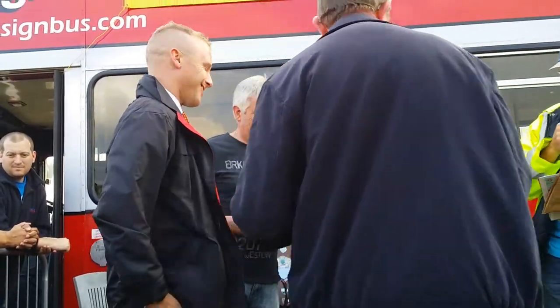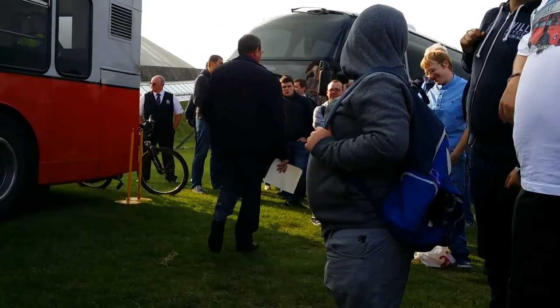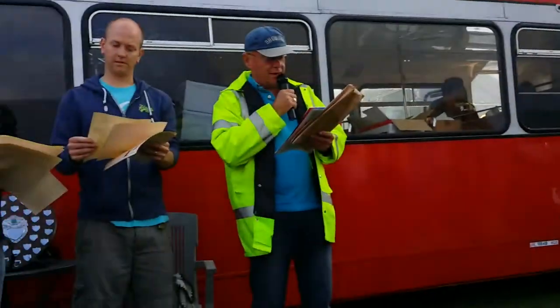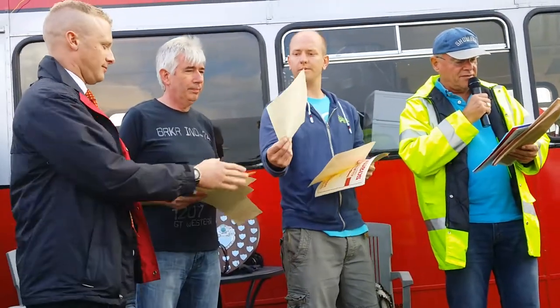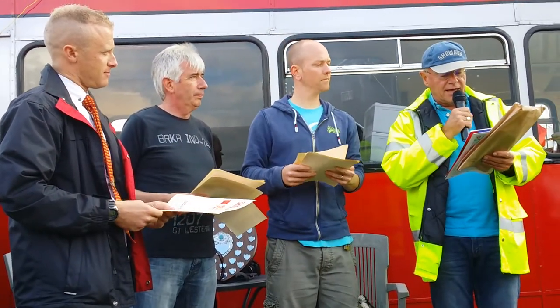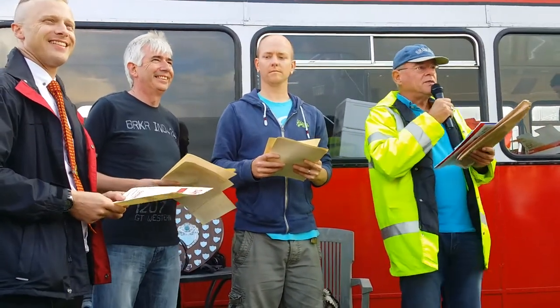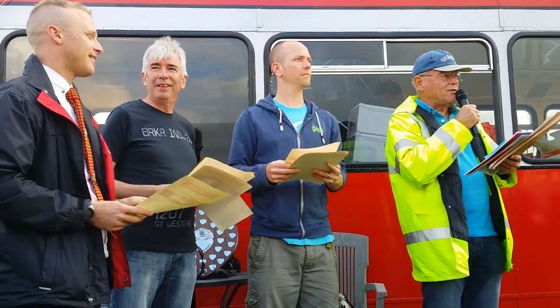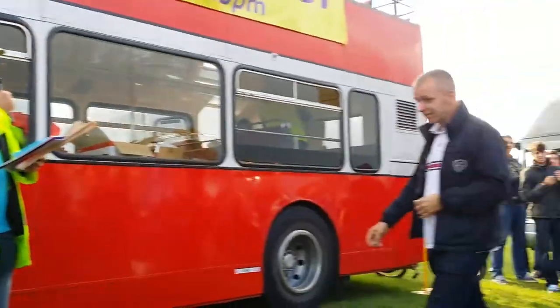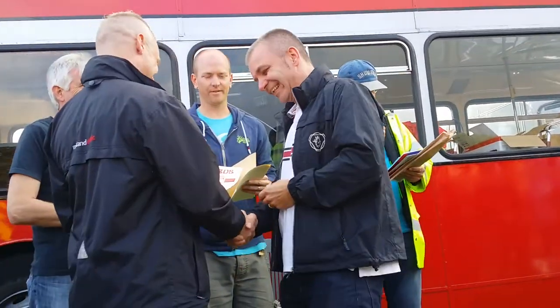Right. Okay, we've now got the best 80s vehicle, which is entry number, I hope I can read that number right, 565, which I think is a Southern National Ford Transit. I've got the registration here, C923GYD. And here comes the owner, so we've got that right. Did I get that right? Well, congratulations. Certificate there from James.